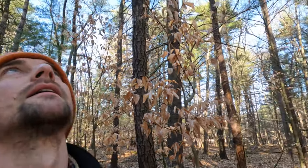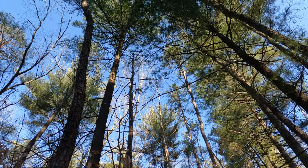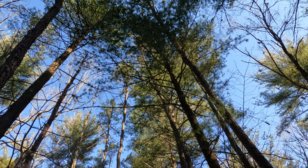I'm almost to my spot, but I'm going through a forest that's kind of a mix of pitch pine and white pine, and I hear a pine warbler. First warbler that I've heard this year. It's up in the pines above me. Let's see if you can hear it. That's it. Spring is here.